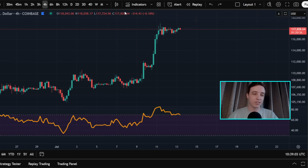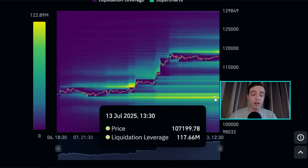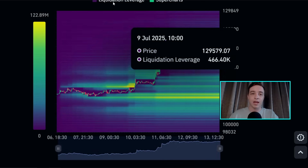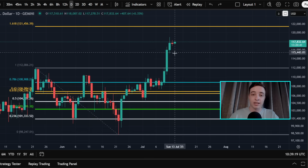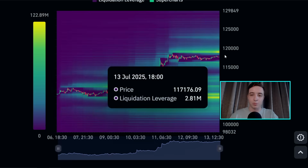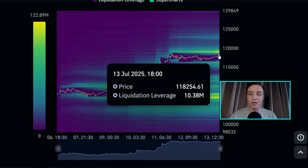And if we're taking a look at the Bitcoin liquidation heat map, we can see some liquidity below the price of Bitcoin at around 107,000 and 108,000, but obviously between the current price and those much lower prices, we have a lot of support in the meantime, so we'll likely bounce, especially at the previous all-time high at 112,000. If we would actually pull back to those levels, we do have a lot of support between the current price and this downside liquidity.